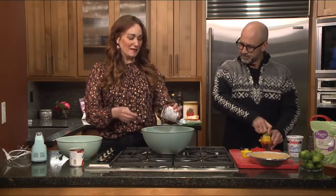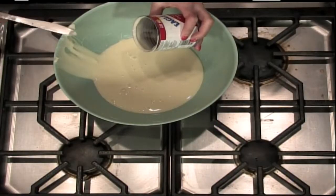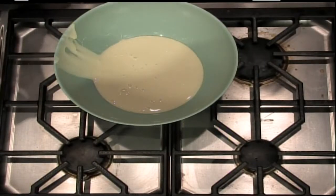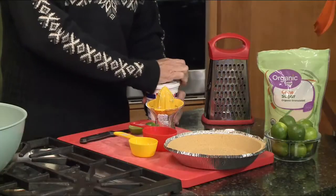You bake it at about 375 if we were to make this from scratch. Okay. So the sweetened condensed milk's looking great. Now here's the interesting part. We're actually going to add sour cream to this key lime pie mixture. And the sour cream gives it a nice, fluffy, almost lighter texture than using cream cheese or something along those lines.